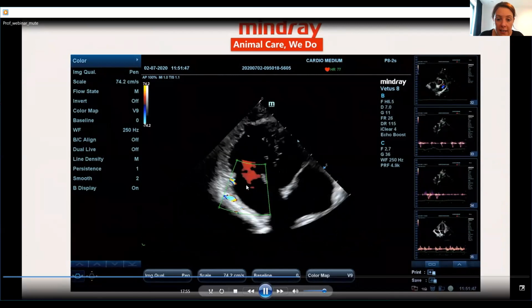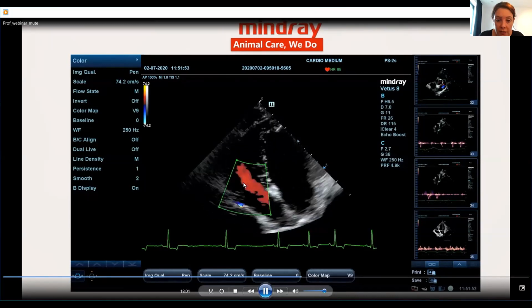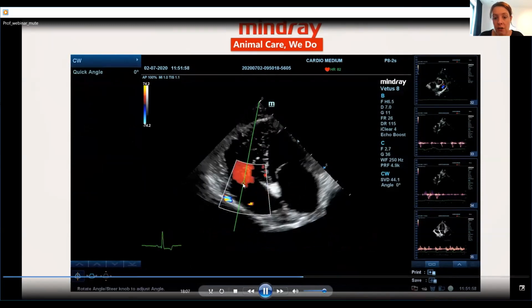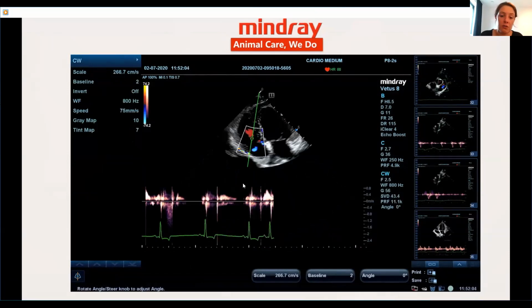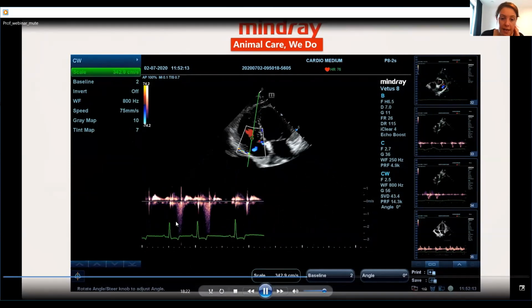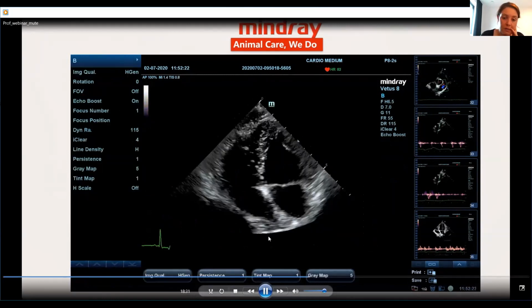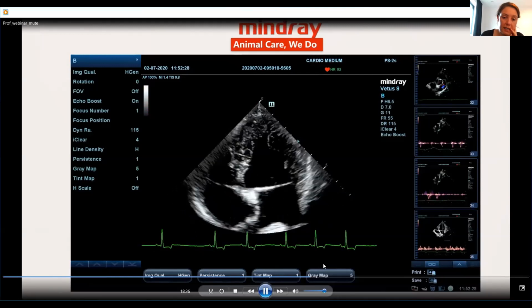And this is, again, you can see every now and then a bright blue jet going in this direction, and there's also one that's sometimes going a little bit in this direction. So here, that is the tricuspid valve insufficiency. So it's a mild tricuspid valve insufficiency. For this dog, it also doesn't have any clinical consequences. And what I'm doing here is I'm putting the continuous wave Doppler through the insufficiency, and then here you see a little bit faint the envelope of the velocity of the tricuspid insufficiency, but it's a mild insufficiency, so it's not really relevant.